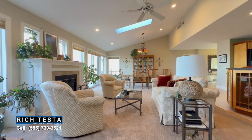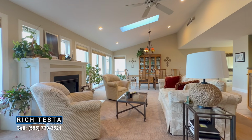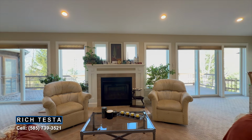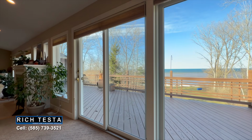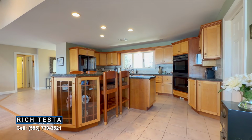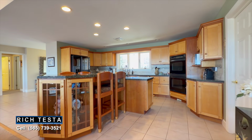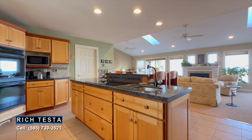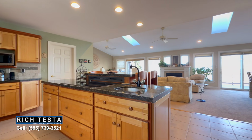The heart of this dream home is a dramatic vaulted ceiling great room with a wall of glass, fireplace, and incredible natural light, perfectly framing the stunning Lake Ontario backdrop. The designer cook's kitchen offers beautiful cabinetry, stunning countertops, and seamless flow for entertaining, plus those beautiful lake views.